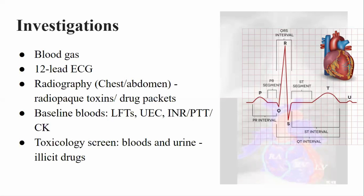And then baseline bloods, particularly for certain patients: LFTs, especially for toxic or poisonous mushrooms, along with an INR and PTT; your UNE for patients that might be oliguric, where you are concerned about renal function; and for patients that might have intense convulsions or poor urine output, you can consider doing a CK if you are concerned about rhabdo. Again, tailored according to your patient and how they present.